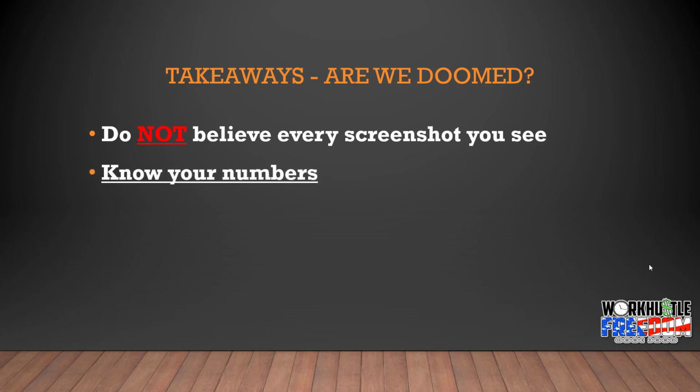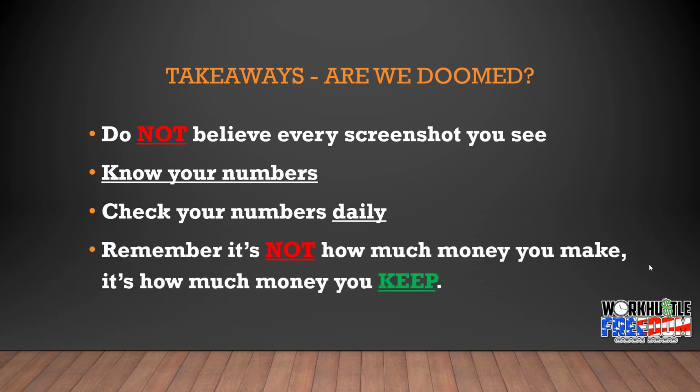Big takeaway, know your numbers. It's so important. And beyond that, I would even recommend checking your numbers daily. One of the things I do is every morning I check my numbers. When you're starting out, you're going to probably do it yourself, and you should so that you understand it. But eventually, you can outsource it to a VA who can update it that night. Then in the morning, you just check a report and you know exactly what the previous day was. I think it's just super key to ensuring you have a sustainable long-term business. Now, remember, it's not how much money you make, but how much money you keep.